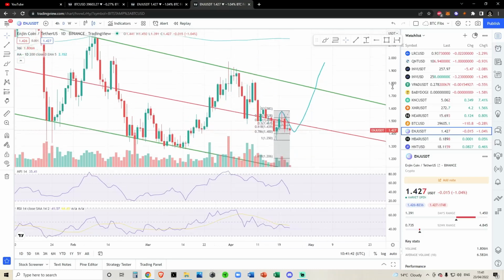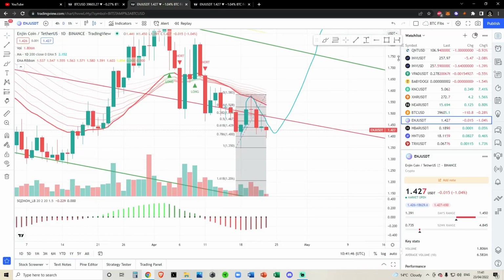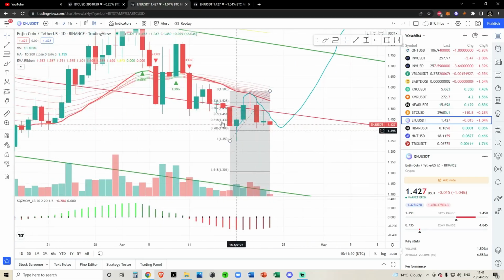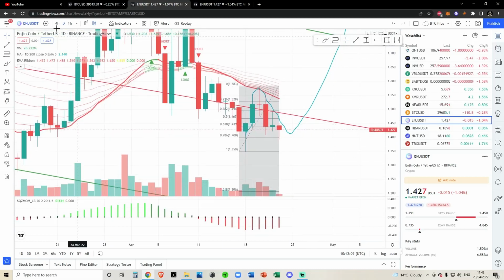Alright, update on Enjin coin. So, since my last video, we're shaping out exactly as we predicted, really. I mean, in the last video, we were talking about potentially coming up, hitting these daily EMA resistances, coming down to potentially as low as the 786 Fibonacci, before having a reversal. And so far, it's really playing out to the teeth.